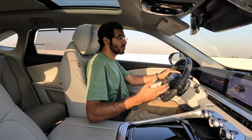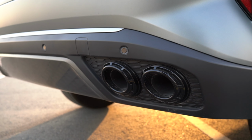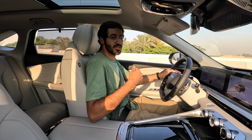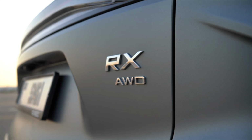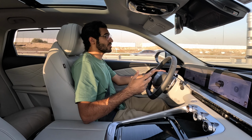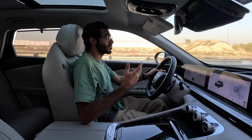It comes with a 2-liter four-cylinder turbocharged engine that produces 260 horsepower and approximately 400 newton meters of torque. That is coupled with a 7-speed dual clutch transmission that connects the power to all four wheels. It gives you an all-wheel drive system that is mostly biased to the front wheels. I'll give you a quick rundown on the basics of how it drives and what you should look out for.